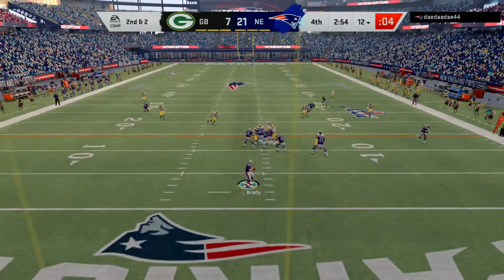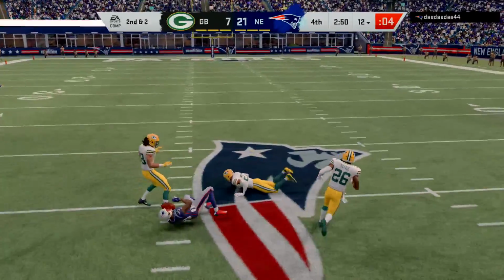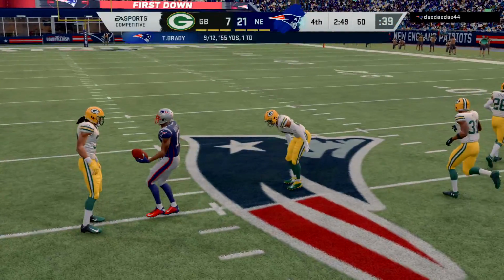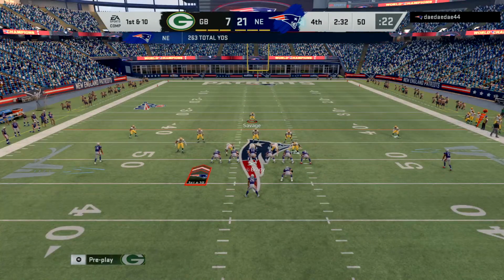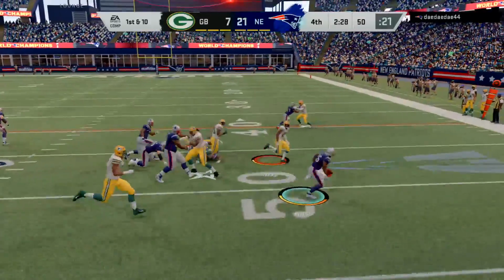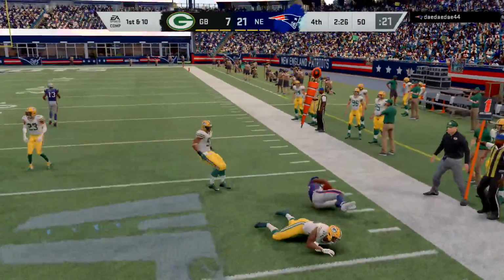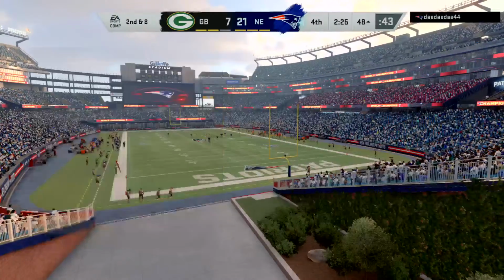On second and a couple. Brady, he's going to air it out for Dorsett. He's got a man, complete. And he's brought down after a very nice gain. A big pickup of 38. They'll run on first down. Michelle. He'll be taken down at the 48 for a pickup of 2 yards.